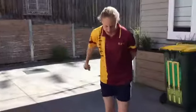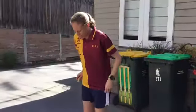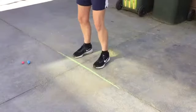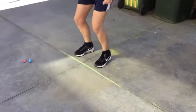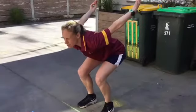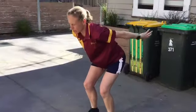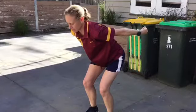So what we need to do is have a starting line with our chalk, and we're going to have our legs shoulder width apart. We're going to bend our knees down, throw our arms back, and we're going to get ready to explode upwards and outwards by throwing our arms up, and then we're going to land in a motorbike landing like this, okay?